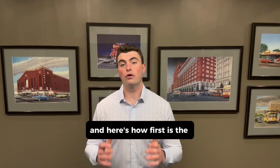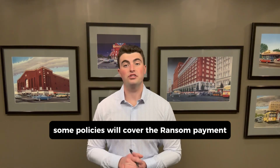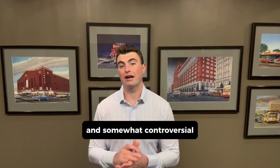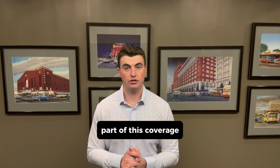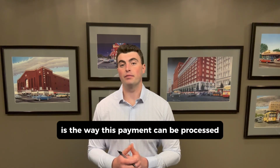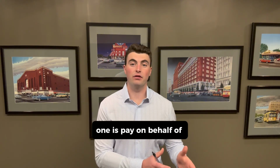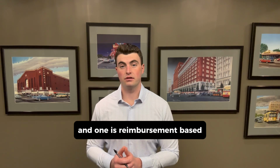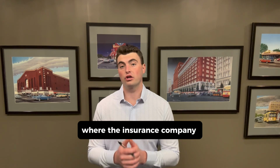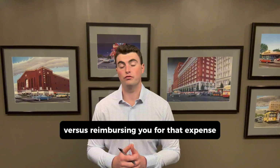And here's how. First is the actual ransom payments themselves. Some policies will cover the ransom payment, although this can be a complex and somewhat controversial part of this coverage. One of the reasons being is the way this payment can be processed, and it will say so in the policy. One is pay on behalf of, and one is reimbursement based. The type that you want as a policyholder is pay on behalf of, where the insurance company will pay the ransom on behalf of you versus reimbursing you for that expense.